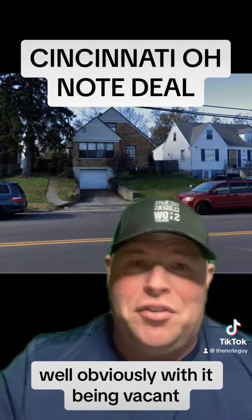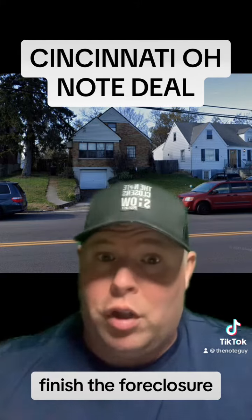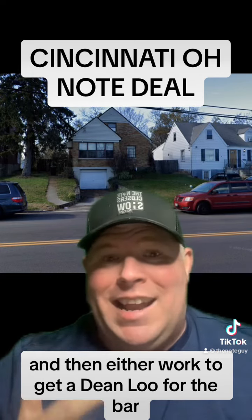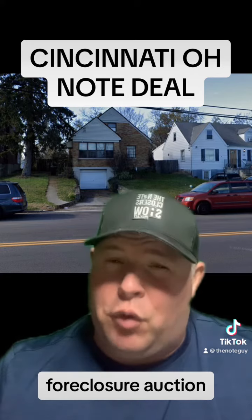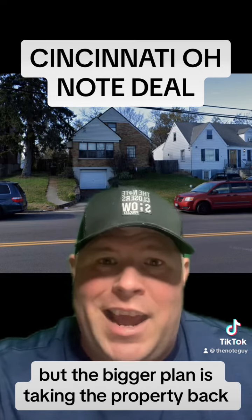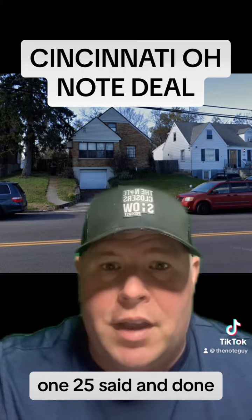Well, obviously, with it being vacant, you're probably not going to get the borrower back on track. So it makes more sense to buy this note and finish the foreclosure, it's just before prejudgment, based on the return, and then either work to get a deed in lieu from the borrower so you don't have to take it to foreclosure auction. If you do have to take it to foreclosure auction, guess what? You'll make about a quick $30,000, $35,000 at the auction. But the bigger plan is taking the property back and then selling that asset for 200 and being into it for about 115, 125 after it's said and done.